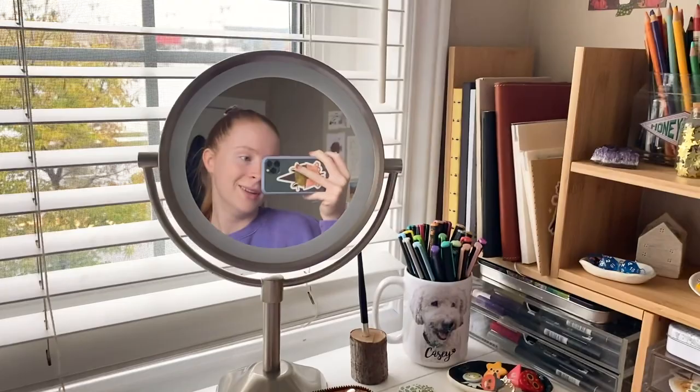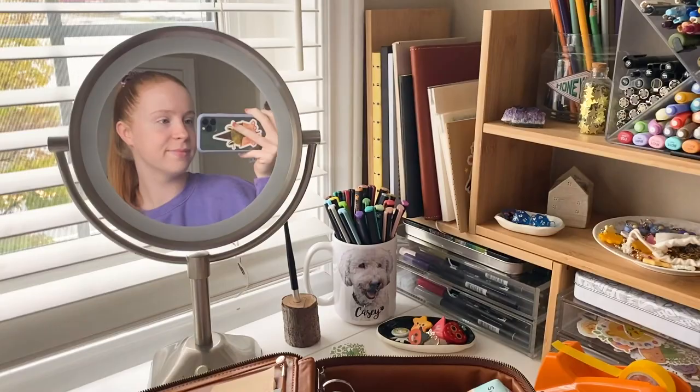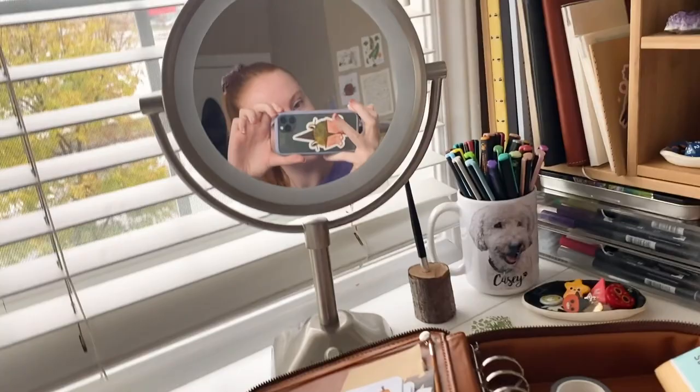You can see how gloomy it is outside. And then you see me in my purple sweater. Yay. Also, sticker in my phone case is by Ghost Puff, if you were wondering. Probably weren't.